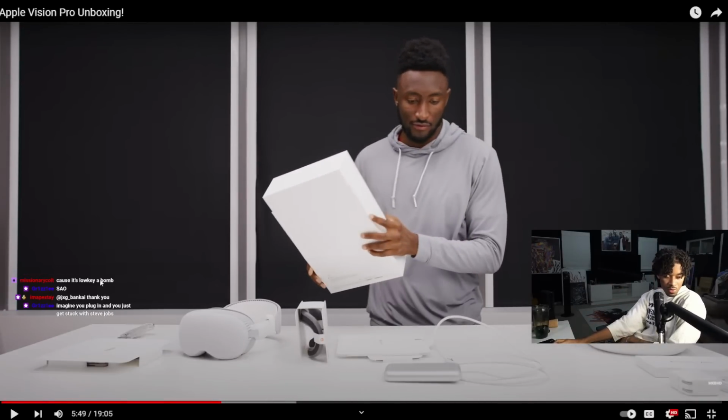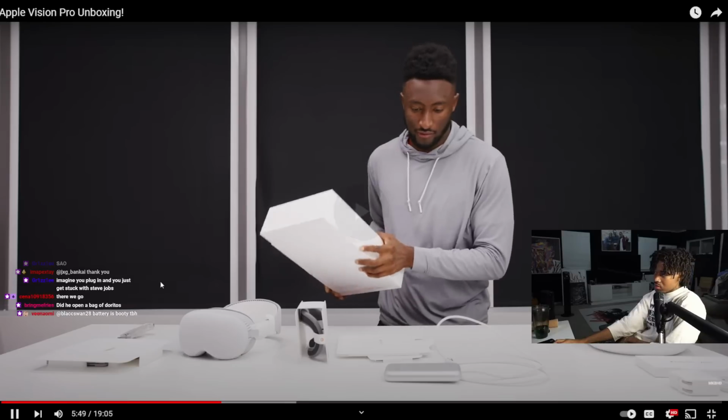You know I need to get a brick with a USB-C outlet on it. So now let's go over these accessories. Not bad.